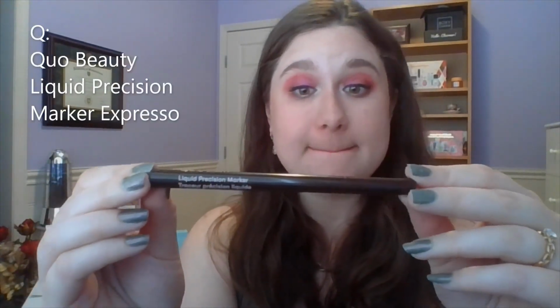Q was also a very challenging one until I remembered a little gem called Quo Beauty. This is one of my makeup items in here. This is a makeup item I have been using for probably too long, but it's fine and it still works very well. This is their Liquid Precision Marker.